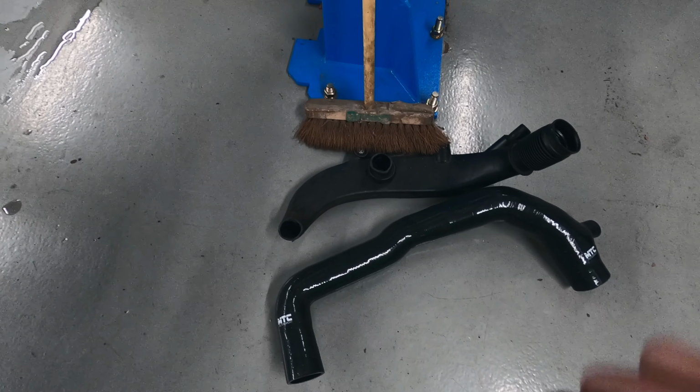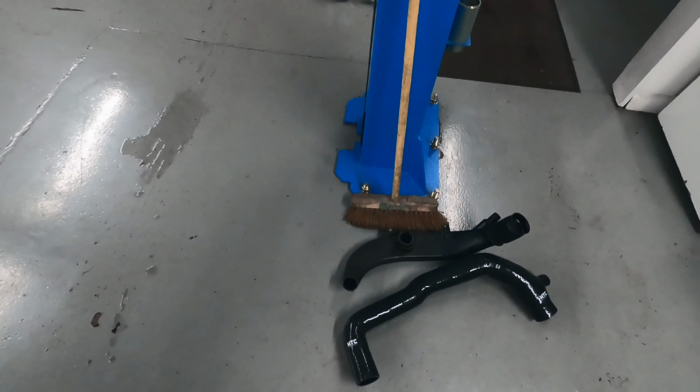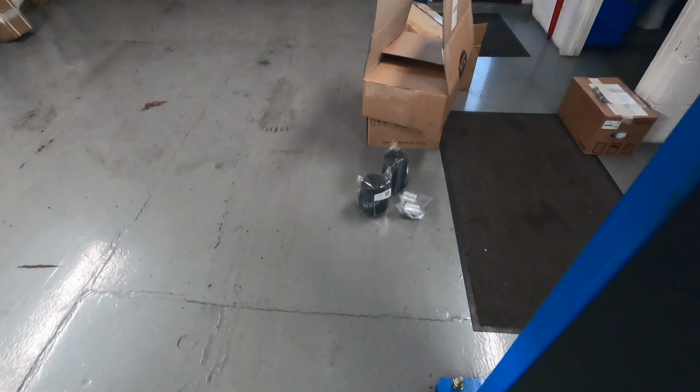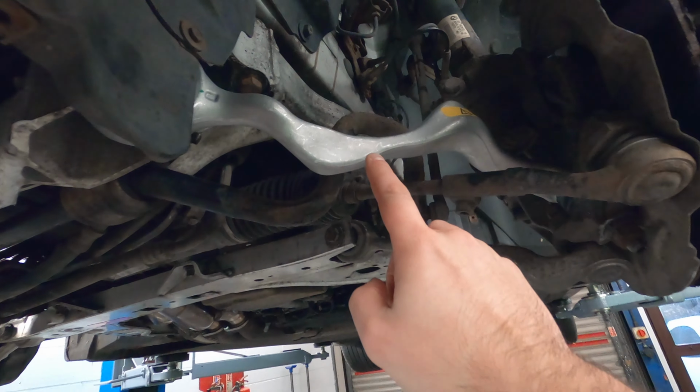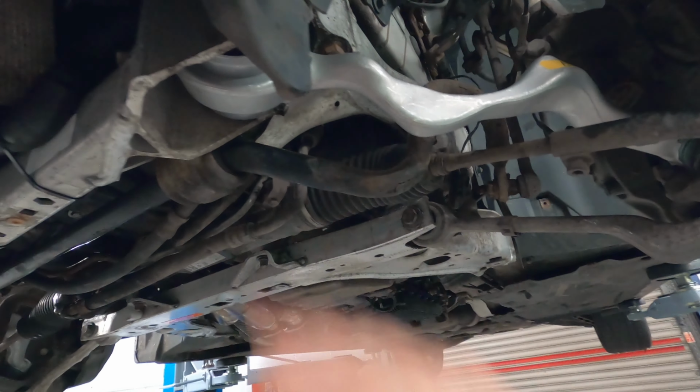This is the front one, I haven't changed yet. I'll change it at some point. Got a couple of new filters here which came with them. And quite a lot of maintenance. So we've got new front arms because one of the bushes was split and leaking oil.